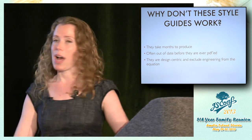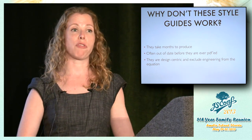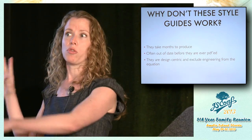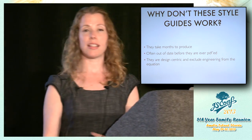So I think the reason these sorts of style guides don't work is because they take months to produce. They're basically out of date before they're ever PDF'd and put on people's desks, because this is how this kind of beautiful thing is meant to be used, right? It's meant to be delivered to you like a present or something. And I don't think that works, right?